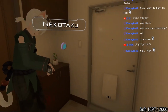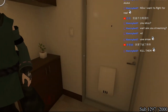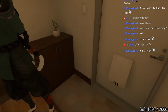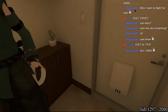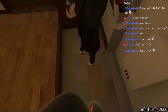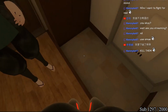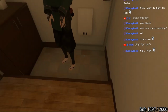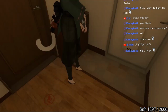Does anyone know what this small space before you get in here is called? I don't know the Japanese word. Genkan. This is a genkan. This area here. It's a traditional thing, but it does serve a purpose, and that is to leave your outside shoes here. And then when you step up here, you don't use your shoes.